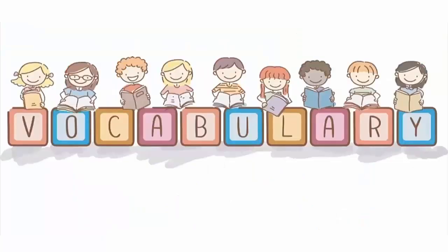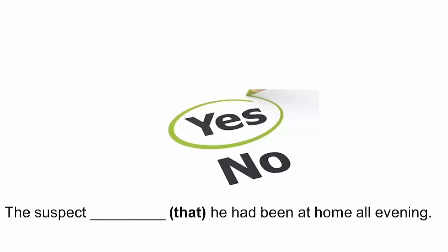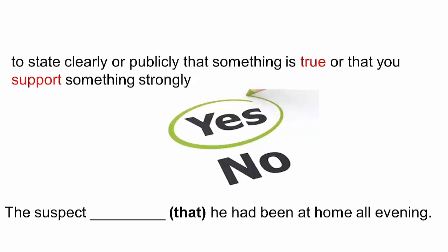Okay, now we move on to the vocabulary from the reading. The first word from the vocabulary is a word that means something relating to yes. What do you think it could be from the reading? Here's an example sentence. The suspect, blank, that he had been at home all evening. So you need a word relating to yes to go there. The definition of the word is to state clearly or publicly that something is true or that you support something strongly. The suspect supports strongly that he had been home all evening.